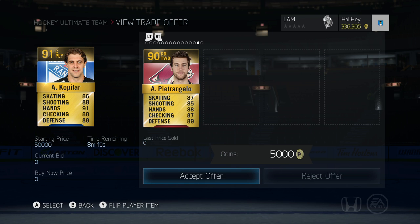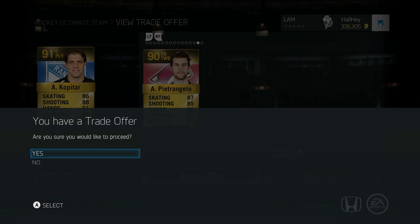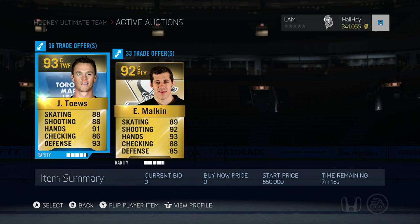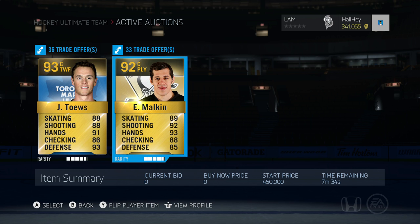So Kopitar, I put him up for 50k start price. I think he's only worth around 40, but this guy gave me a good deal with Pietrangelo. I'm pretty sure he's going to be in the team of the year. So his price might drop a little bit. So I'm going to just sell it for him. So there we go. Pietrangelo for... what was his name? Anze Kopitar. Good deal.